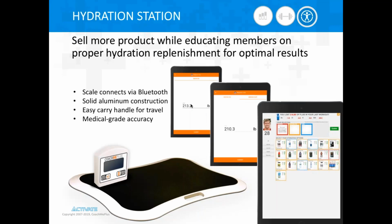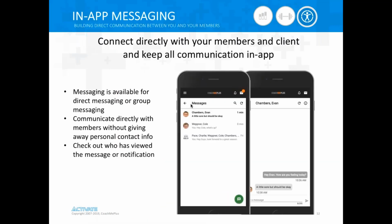One feature here that is pretty popular within our fitness facility setting is our hydration station. Being able to sell more product while educating your members and your clients on proper hydration replenishment and optimizing those results. We have a Bluetooth scale. Again, this generally connects to an iPad or tablet of some sort where they can log their pre-session weight, their post-session weight, and then see exactly what they need to put back into their bodies to replenish themselves in accordance with what they had lost over the course of the session.